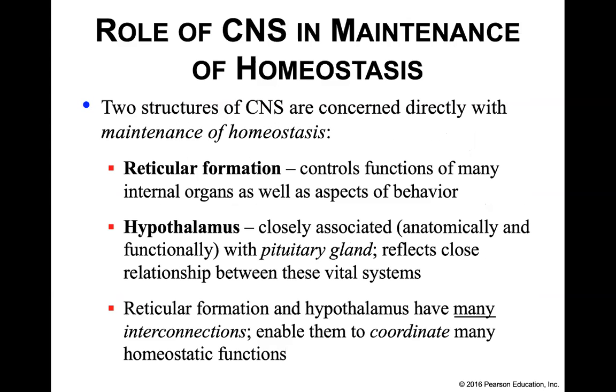There are two structures of the central nervous system that are concerned directly with the maintenance of homeostasis. The first is the reticular formation. This controls the functions of many internal organs as well as aspects of behavior. The hypothalamus is closely associated anatomically and functionally with the pituitary gland. It reflects the close relationship between these vital systems. The reticular formation and the hypothalamus have many interconnections, which enable them to coordinate many homeostatic functions.